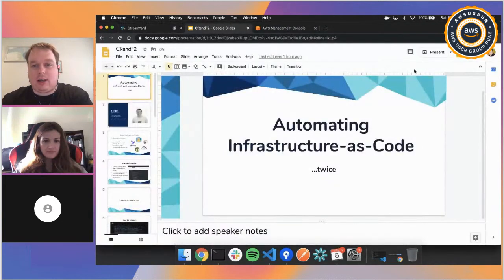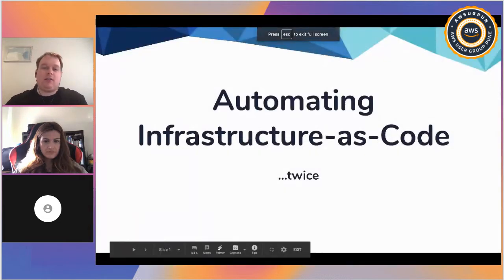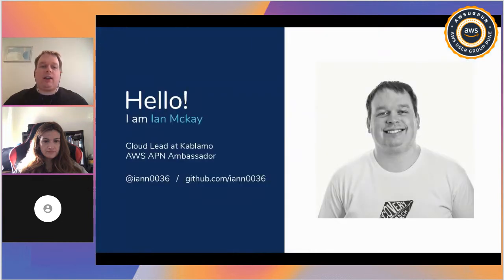So jumping in, I'm going to be doing automating infrastructure as code. My name is Ian Mackay. I'm the cloud lead at Kablamo. We do app development in the Australia region out of Sydney and Melbourne. I'm also a member of the APN Ambassadors group, which both Ankit and Zamira are a part of.